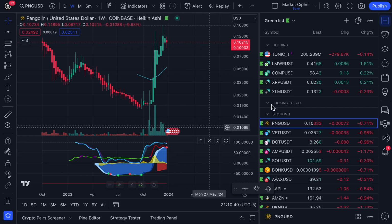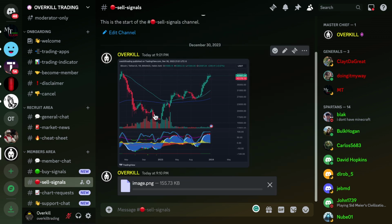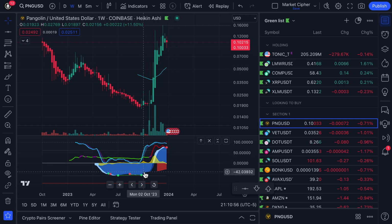So we're looking at a red dot on PNG here. We're looking at a red dot there on PNG. Okay, that is a sell signal, folks. That is a sell signal right there on PNG. So be careful on that one. Again, I don't want to be a buyer at this level. I'm not going to be a buyer until we get that green dot on the weekly there.